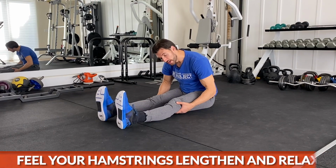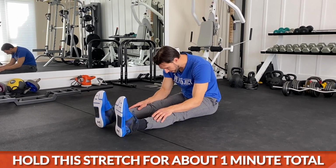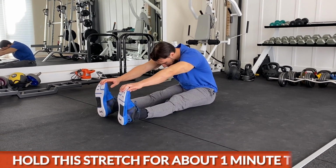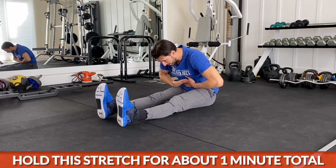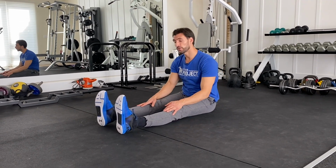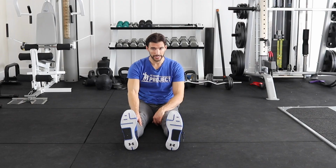You're going to hold this for around 1 minute. And you'll find that as you breathe, you may be able to go a little bit deeper. If you do want to try to reach long, totally fine. I still recommend you work on bringing your entire upper body over. In time, you're going to get more flexible with this. Really great for keeping those hammies long. They often get very tight. So classic stretch. You can also do this standing if this is uncomfortable for you, but I do recommend the seated version if you can.